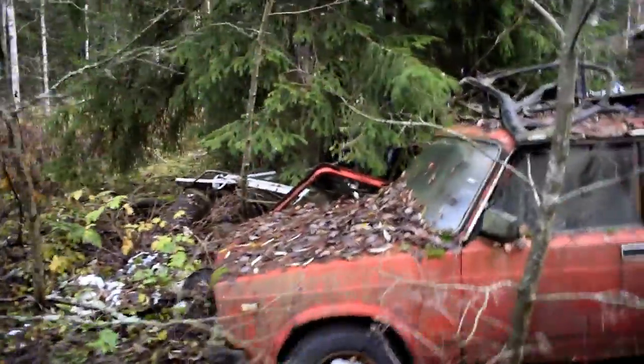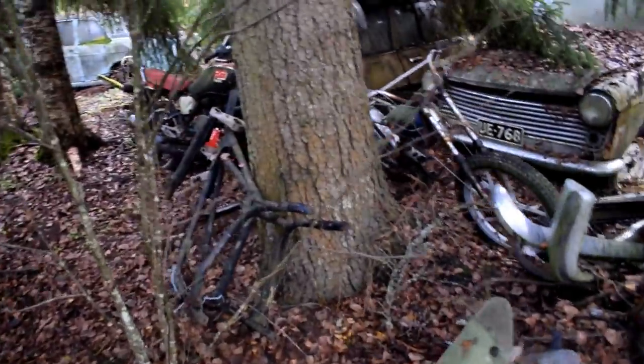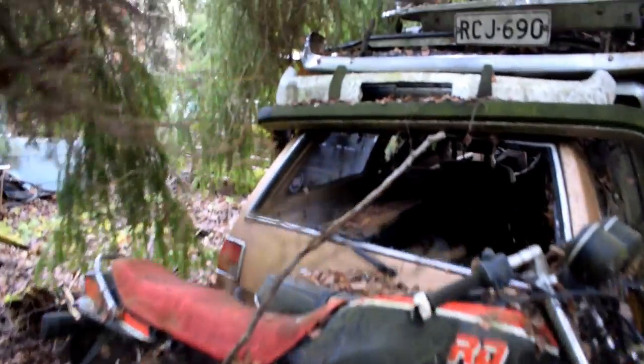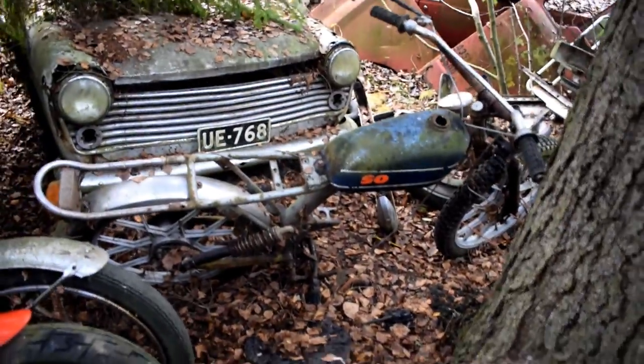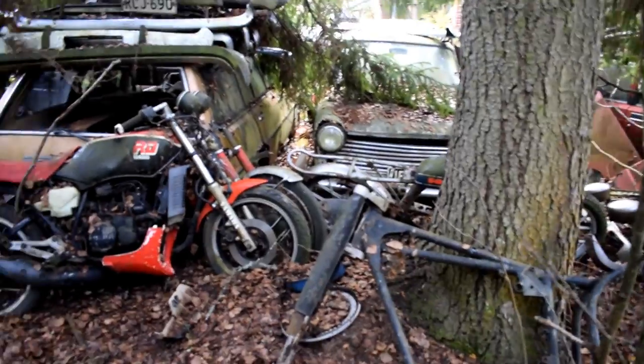Lucky I'm a bit sick, so I don't smell any. I don't smell so good, so I don't have to smell all these horrible smells of old cars. Oh, what is this? It looks like a Honda. This car. This is a Yamaha bike, and some other bike. There again, I'm gonna take some pictures and then continue.